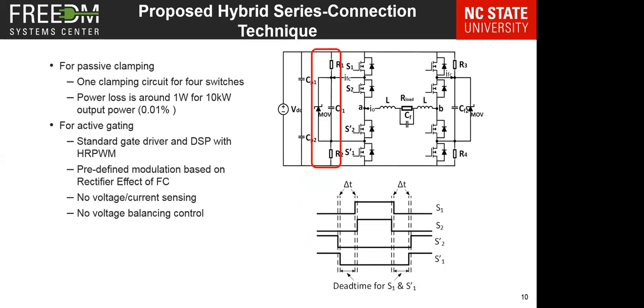So this is our proposed topology. For the passive clamping part, you can see here, this is the clamper circuit. We only need one clamping circuit for the series connection of silicon carbide MOSFETs in each bridge. We have four devices and only one clamping circuit.